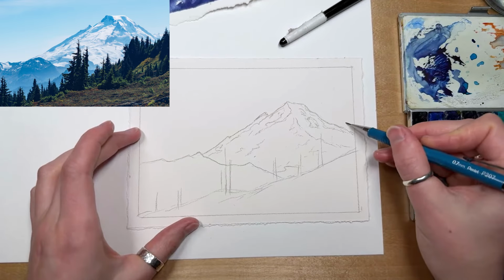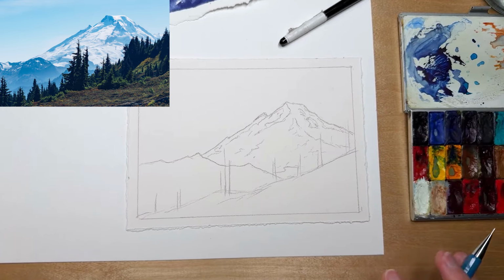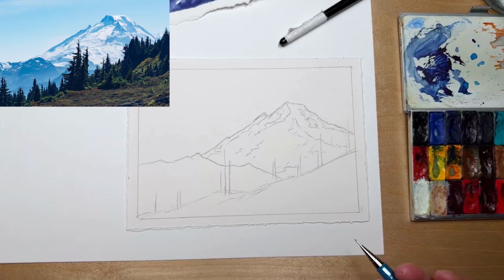I don't need to be belaboring the point of adding in the branches or anything. This is just here to tell me when I'm working on this painting, hey, you have to put trees there. Don't forget about them. And if I'm working in the field, oftentimes I may leave out those guiding lines altogether, just to save time, or because I want to leave even more flexibility in case my painting evolves as I'm working along.